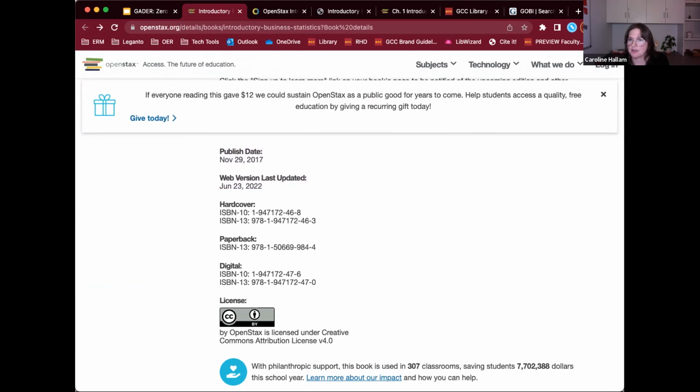And then Jennifer says, I use OpenStax and have used it for years for astronomy. It's phenomenal. Yay, I love that. Use them for intro sites, quite good, excellent.